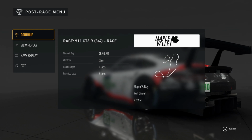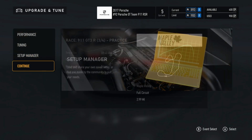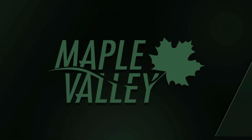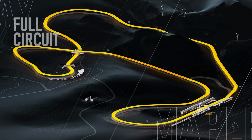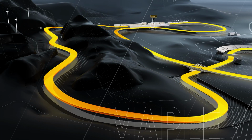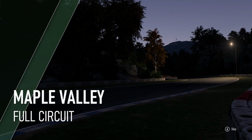Ah, Maple Valley. Quite a fast circuit and there are 5 laps. So those rear tyres could end up letting go here, so I have to keep an eye on those. There are a lot of fast corners here. I don't think we'll get up to the same rate of speed as we did at Spa, but we'll still probably get up to about 160, so we're hardly going to be slow, but it's more the fast corners that are going to be the concern here.